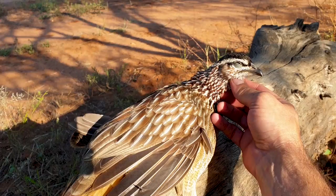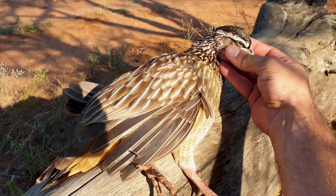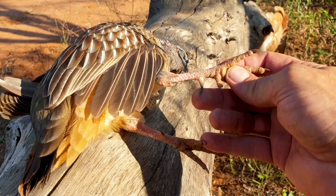Crested francolin is a member of the pheasant family, one of the common game birds in South Africa. They are very common here in the bushveld. I'm going to use this one as well in my game bird potjie. You can see this is also a male.